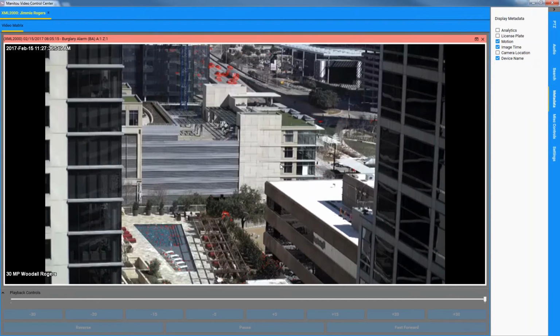One of the new enhanced features is some of the metadata we can tie into on our video cameras. So certain integrations out there are going to have different analytics. If we have our barriers that we can set up for triggering the system, we can take a look at our analytics live through Manitou. Some of the much newer integrations are starting to have license plate recognition, so that's built into our metadata.